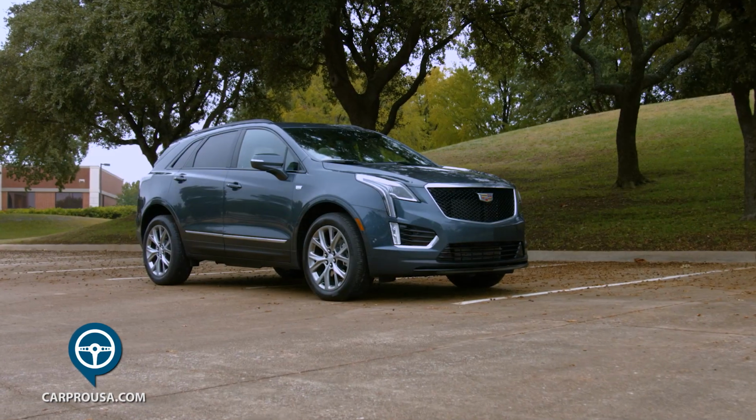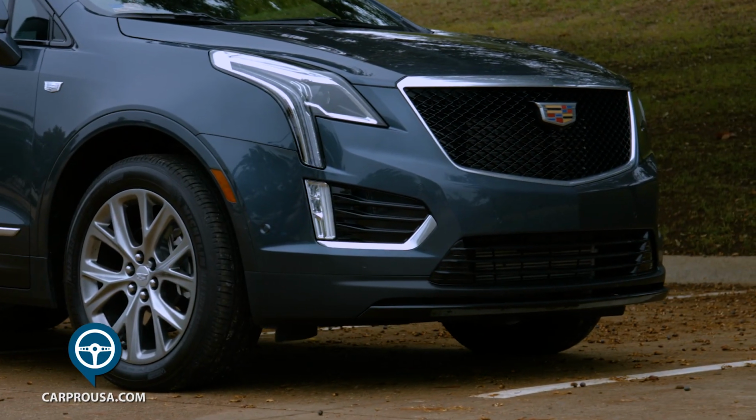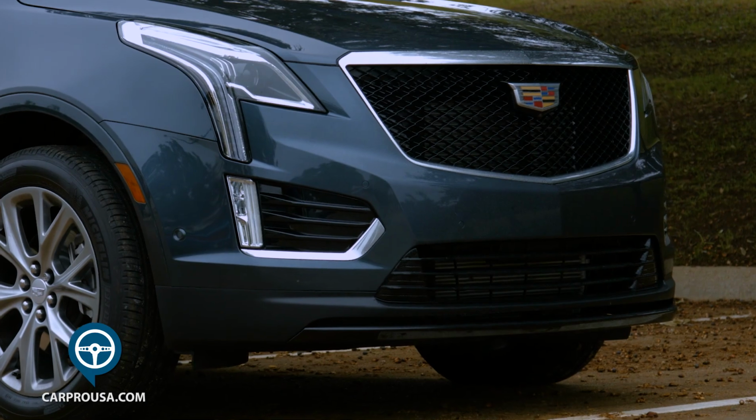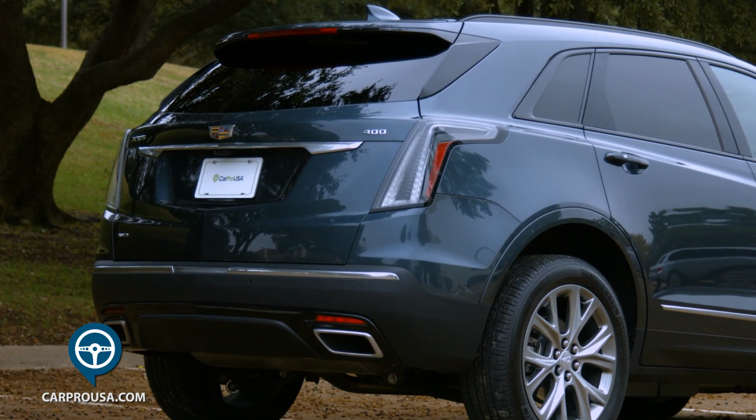The XT5 has the signature Cadillac look with vertical LED lights in the front, 20-inch wheels, and a large grille that gives the XT5 an aggressive look. A swooping roofline meets a rear spoiler just above the rear window.